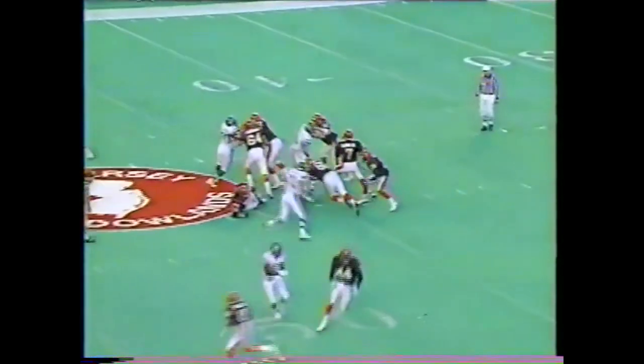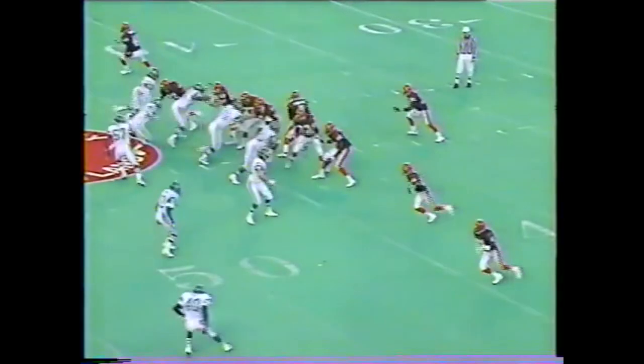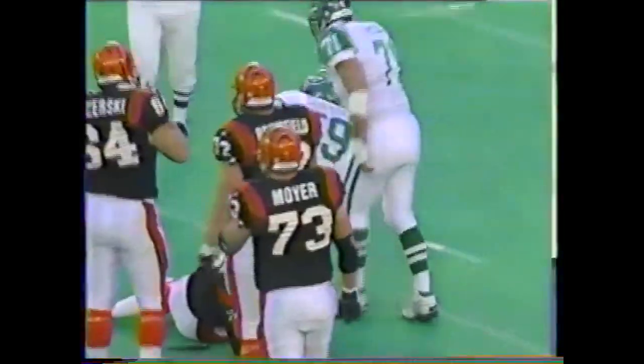Well, Cincinnati with a pretty good opportunity. They start from the 49-yard line. They're going to immediately lose a quick 4. It'll be second down and 14 as Klingler is sacked. Derek Finner goes outside in motion, and there is pressure again. And back-to-back sacks.